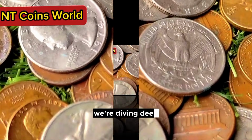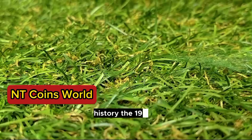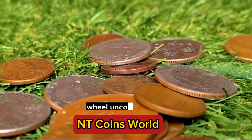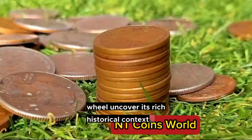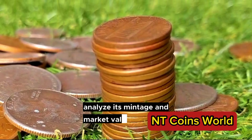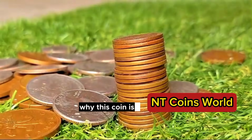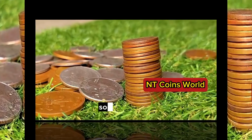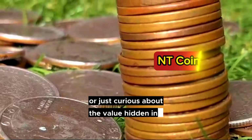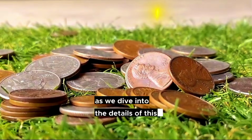Today, we're diving deep into one of the most intriguing coins in US history, the 1982-D Washington quarter dollar coin. We'll uncover its rich historical context, break down its beautiful design, analyze its mintage and market value, discuss notable errors, and explore why this coin is a must-have for collectors. So, if you're a coin enthusiast or just curious about the value hidden in your pocket change, stick around as we dive into the details of this remarkable coin.